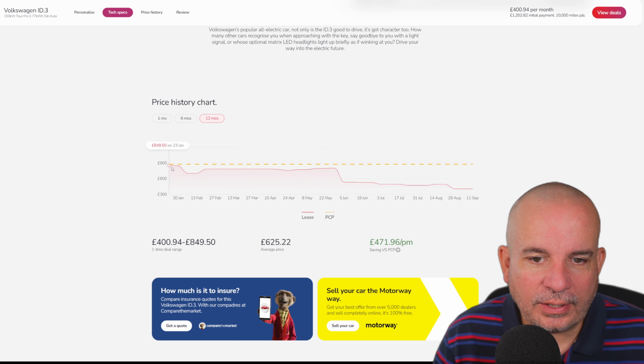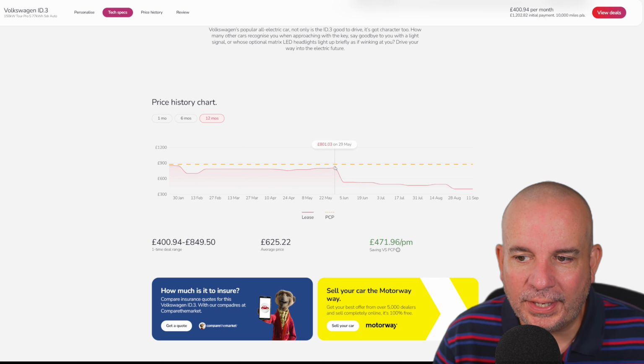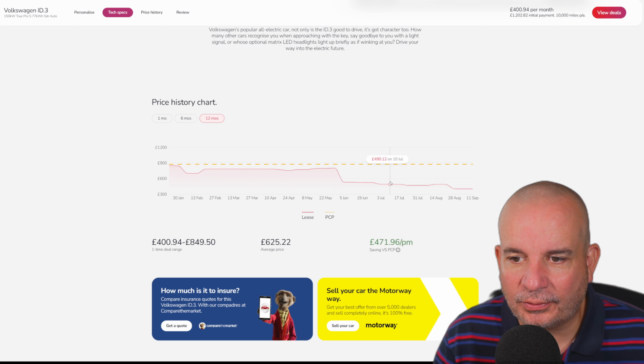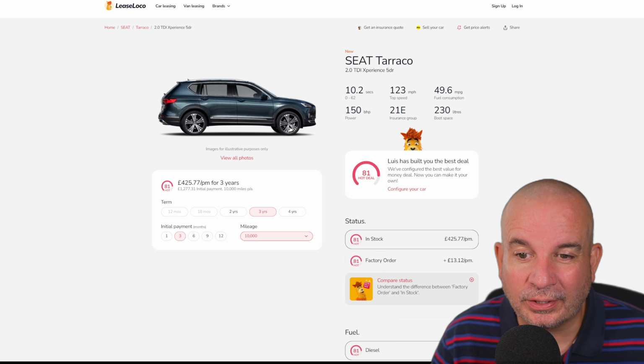Look at this, 849 quid in January for this particular model, 781 in February, 801 in May, and then it dropped massively in June down to the 500, 520 pound mark, and now £400 and 94p and 1200 up front. That's against an average price of 625. That really does look like quite a tempting deal right now.